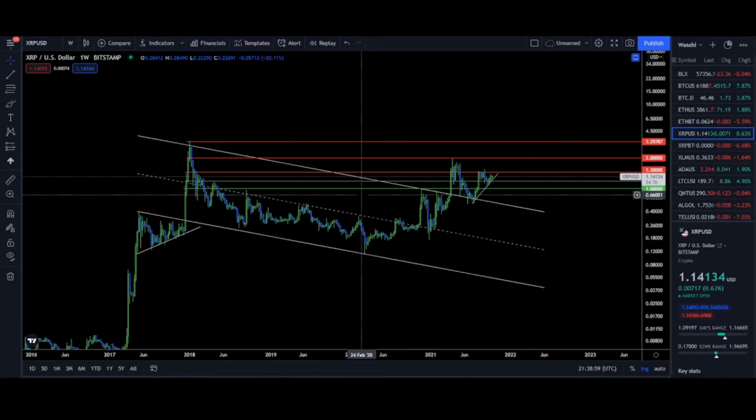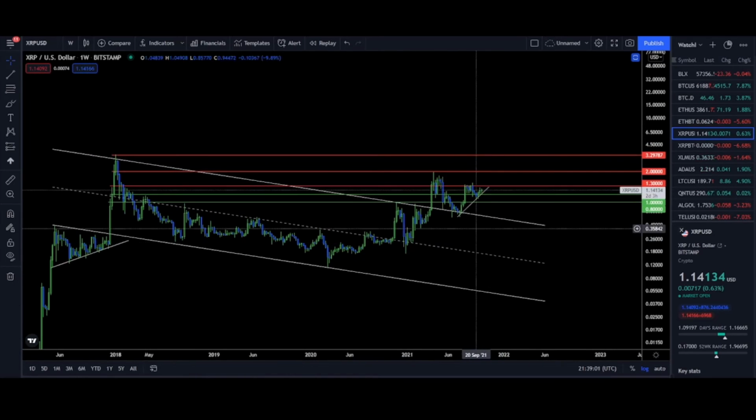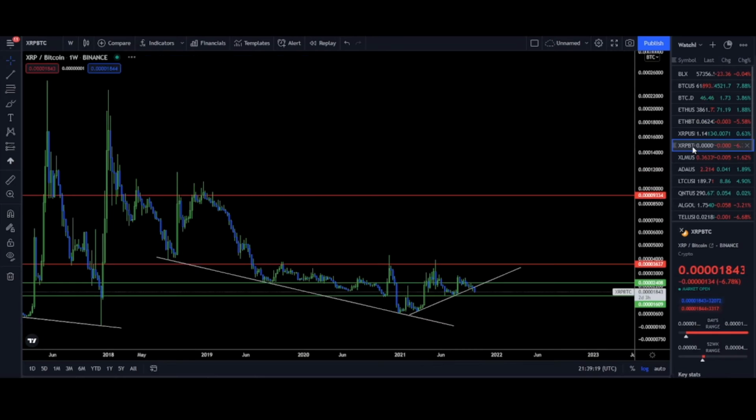I don't have price projections for XRP. I'm a utility guy on this one. I'm long on the fact that Ripple's changing the world, moving money around the world. So this one I don't have an exit strategy for. This is kind of the creme de la creme, hang on to forever kind of thing, and just see what Ripple does, because if it's going to be the new standard for payments, we don't want to get rid of it. We want to hang on to it. So, on to the next altcoins.